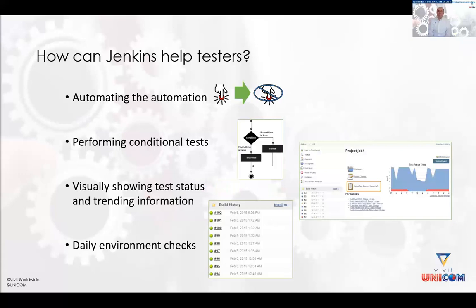So, ways that Jenkins can help testers, and I've already alluded to some of these. In a way, this slide's here just so I don't forget to mention something. I've already talked about automating automation. One thing I haven't yet mentioned is performing conditional tests. That could be a trigger that says, has a deployment been done? If so, run a test. Has a functional test passed? If it has, then okay, we're happy, we're confident, let's go on and run a performance test.